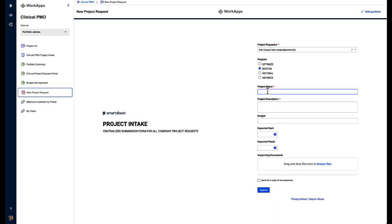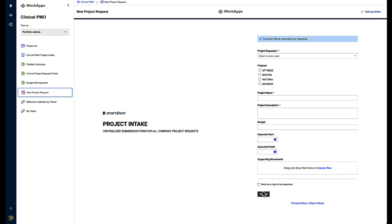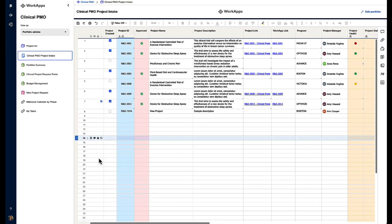Select what program it falls in. We'll just name it some sample name. Give it a sample description. A sample budget, a specific start date and end date, and hit submit. We see that that response has been captured, and now you can go to this PMO project intake sheet and see that this new project has been added at the bottom of the sheet here.